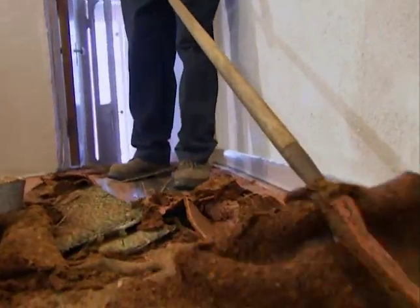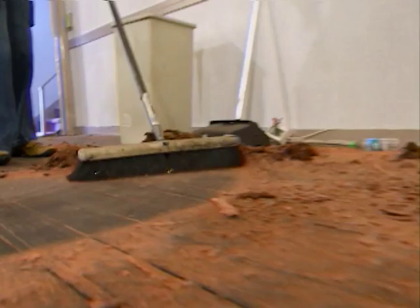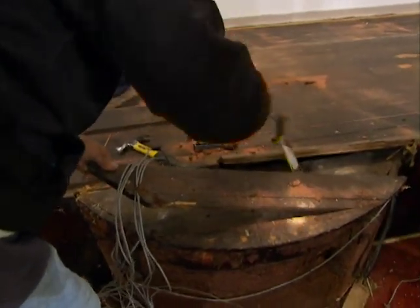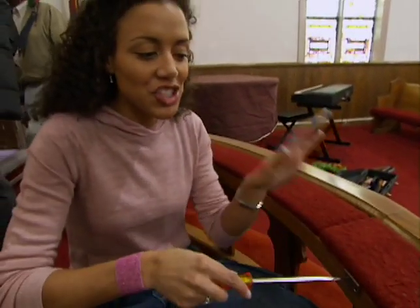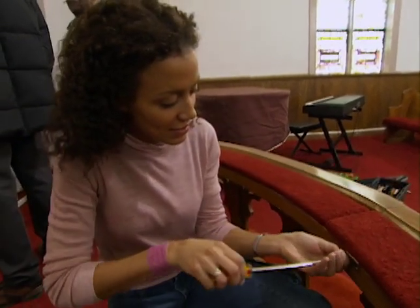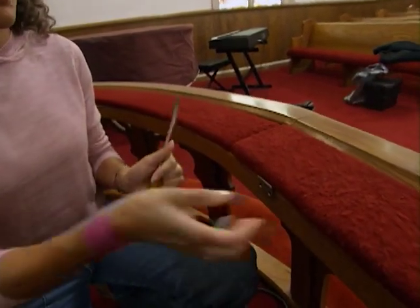Before we can start on the new structure, we've got to clean this down to the original frame to see what we've got to work with. Okay. What we've got here are chancel rails, so I'm removing this. We're going to take them right out. They're going to be reupholstered. So I'll just get the last one off here. There we go.